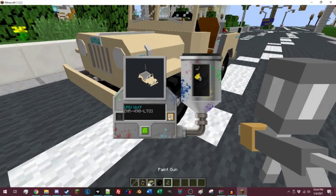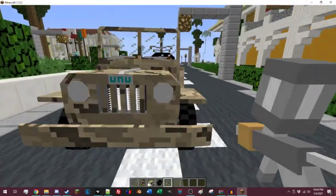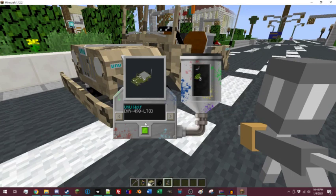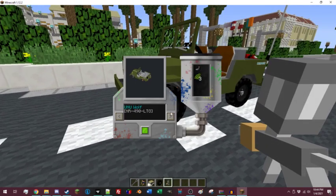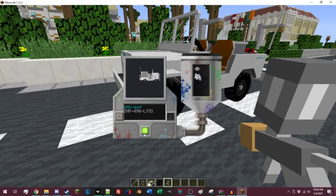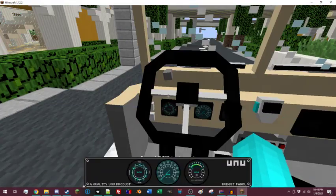So in addition, the military pack just has the camo variants. I took out the Blackthorn one. The Blackthorn paint is going to be in the Universe pack. And so every camo variant, there's desert, forest, winter, and then both paint and camo versions. So yeah, I really like the desert camo, the desert paint. I think it turned out really well.